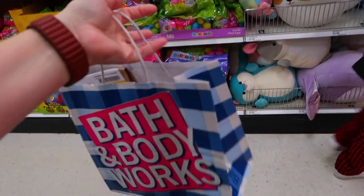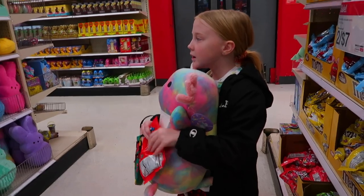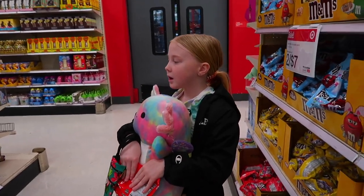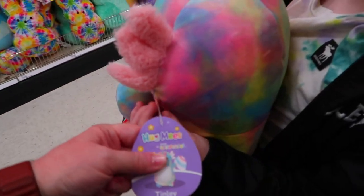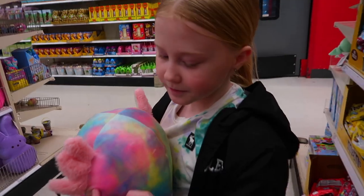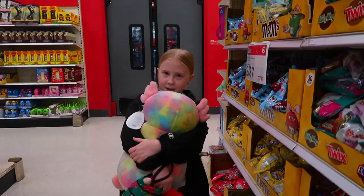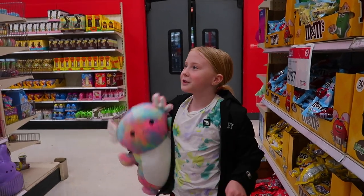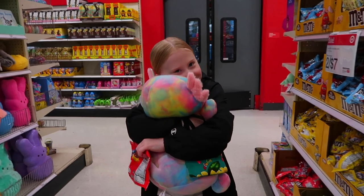Okay, we've gotten all of our lotions. I'll show you what I got when I get a second. But we have moved from Squishmallows to a new version of Squishmallows called what? Hug-a-mole. Hug Me's by Squishmallow. Same but different. No, because other Squishmallows are harder to squeeze. I know. They're so different.